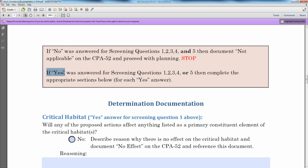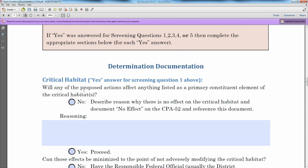If you answer yes for any of the questions 1 through 5, then you need to complete the appropriate section below. That is, for each of the yes answers, you would complete the section below for that answer. So for critical habitat, there are questions to decide if there is an effect or not.